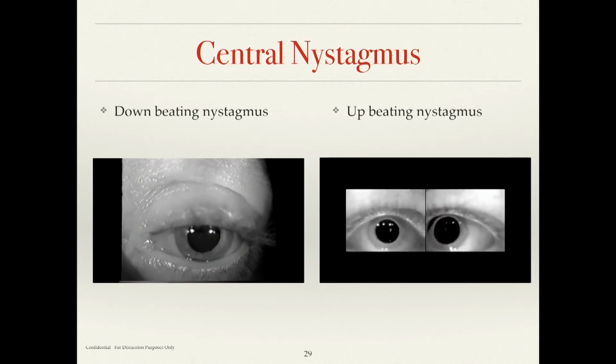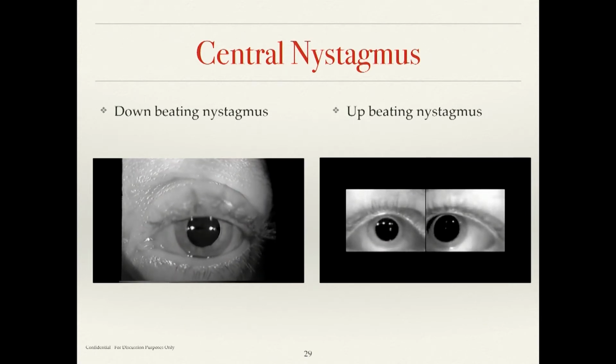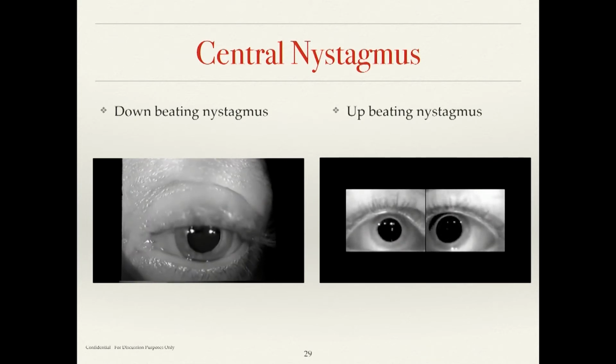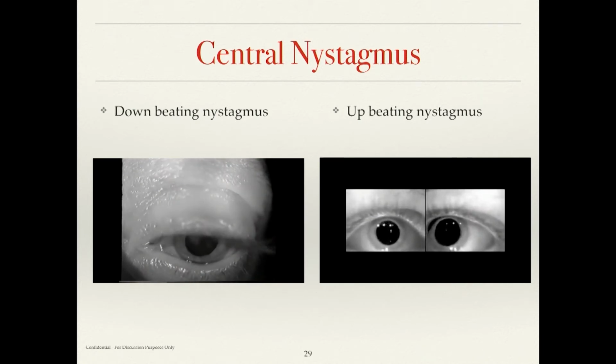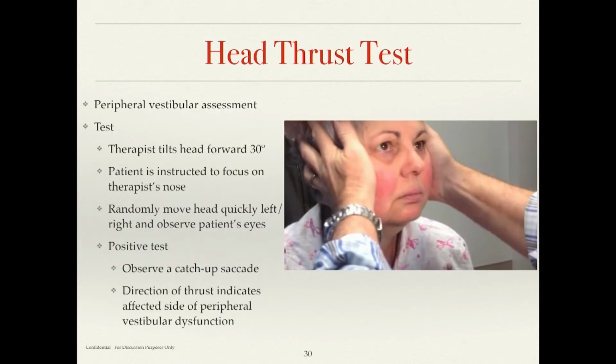Also, we're looking to see if there's downbeating nystagmus or upbeating nystagmus, of course, indicating central findings. But we can also see convergent spasms with fixation being blocked, where unknowingly the patient will go into convergence and they'll usually describe some dizziness, some nausea, or they just don't feel normal. And that's associated with anxiety with these folks.